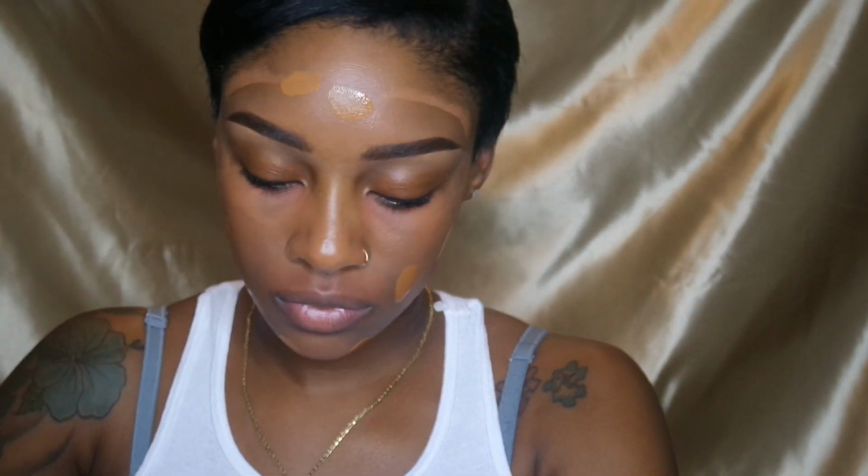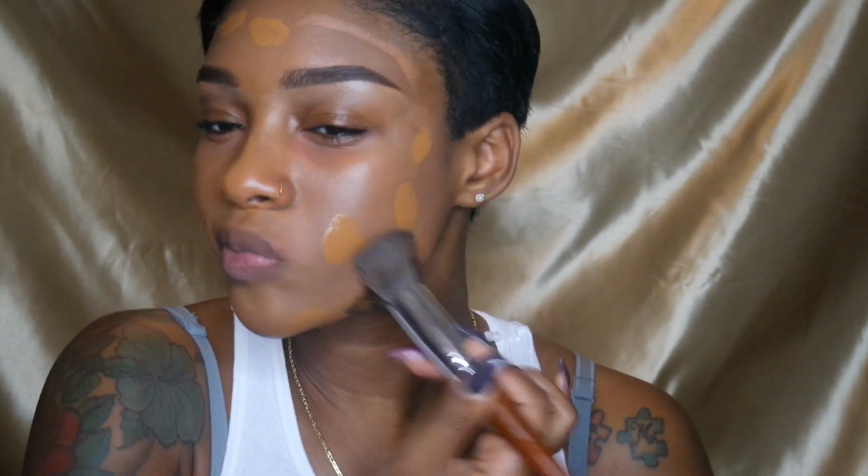For foundation, we want something full coverage and flawless. So today I'm using my Makeup Forever Ultra HD foundation stick, and this is in Y505 or the number 177. With stick foundations, I usually use a brush instead of a beauty blender because it is easier to blend and I still get the full coverage that I need. I'm going to mix in my NARS All Day Luminous Weightless Foundation, in the color Macao. I'm going to add that just to add a little bit of a yellow tint because, if you guys do not know, I am a yellow undertone.